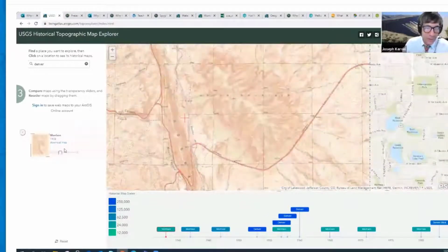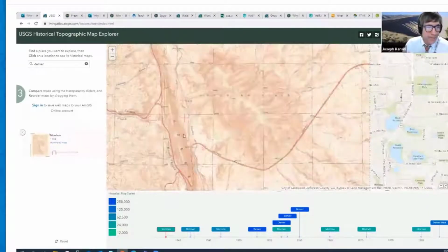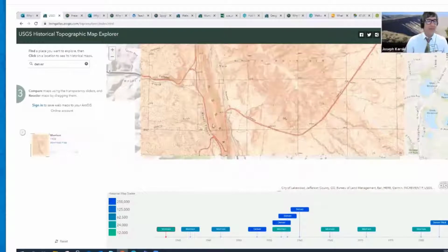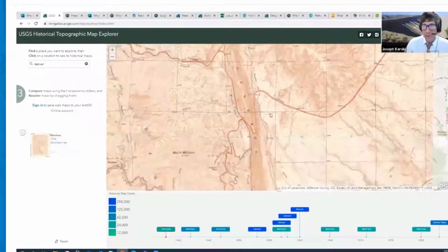If I pan over to suburbia, West Denver, I can see all kinds of streets now, whereas in 1938, what was there? Well, there was Red Rocks Park, where some of you have probably been to concerts and gone stargazing and things like that. And there were a few roads, but there really wasn't any urbanization out this far west of Denver. There was still Denver, of course, but nothing out here besides a couple of roads.